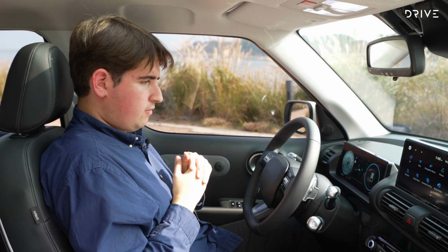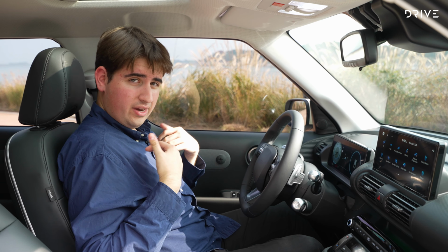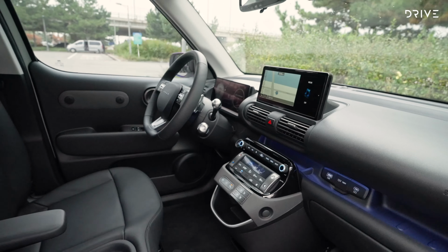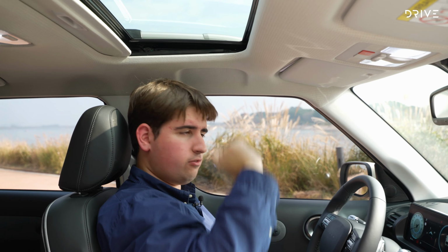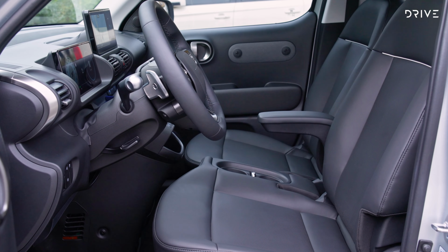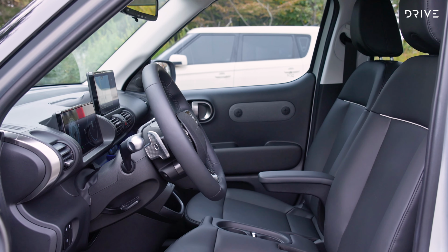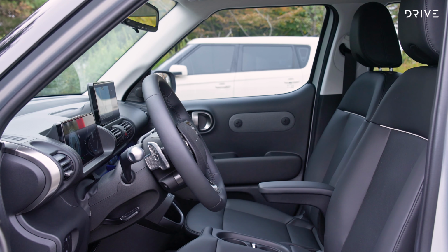From a comfort and space point of view, I'm pretty well accounted for here. I'm 186 centimeters tall, or 6'1" if you prefer. There's enough knee room to the dash, plenty of headroom even with this sunroof up here. Overall, it's a surprisingly roomy space. It's obviously quite narrow across the car, as you'd expect, but you do have a center armrest that moves, and I don't feel too uncomfortable on a longer drive. These seats are quite comfy as well.